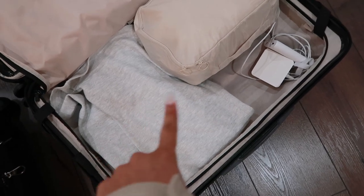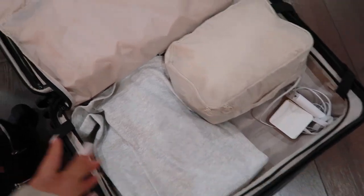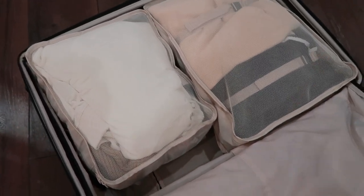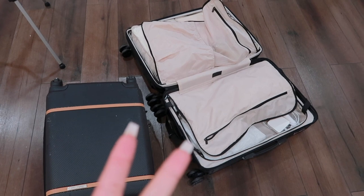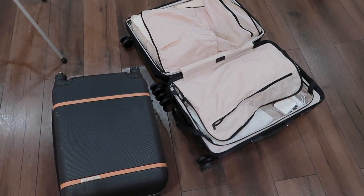I managed to fit all together. My laptop's gonna go in here along with the speaker and the charger. I just have that charging right now. I'm able to close this up perfectly. I still have room, a lot of room. And then my tops and my bottoms are on that side. And then I have my other stuff in this one. So in total, I'm taking two bags. That is it. I'm gonna have my purse, which is tiny.